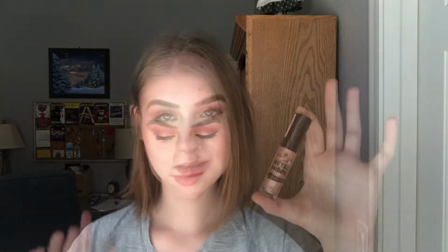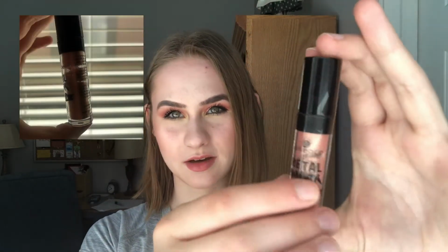Now this next product is for the musical Chicago, and it is the Essence Metal Shock eyeshadow in the shade Seconds to Mars. Last time my goal was to use this 5 times, and I used it 6 times, so yay! You can't really see a ton of progress because of the type of product it is. However, you can kind of see windows, so it looks like I'm about halfway through.